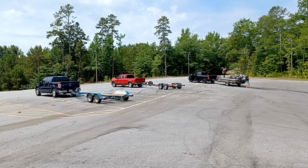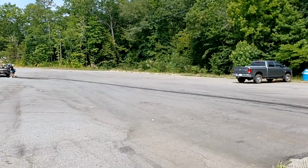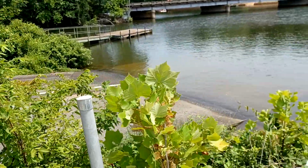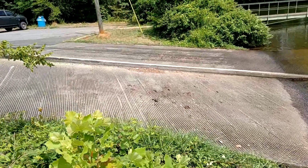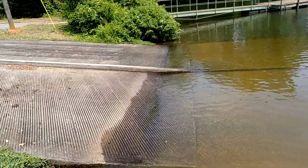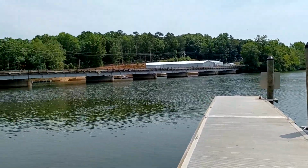So we're down here at the Lake Secession boat ramp. It's the only boat ramp on Lake Secession. There's another dock available at the very south end down at the dam. This is the only boat ramp. It's got two well done ramps, so you can launch two boats at once, and this really nice courtesy dock for once you get in.